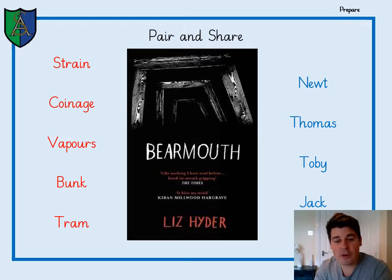So there are some key words that we need to know before we start reading Bearmouth. So those words are strain, coinage, vapours, bunk, tram. And I've also put some names of some characters, Newt, Thomas, Toby and Jack. For each of those words in red, can you make sure that you're comfortable with the definitions of those words, either looking them up in a dictionary or researching them online? You need to make sure that all 5 of those words you are really confident with. Once you've done that, you can pause the video here and go and read the Bearmouth text.